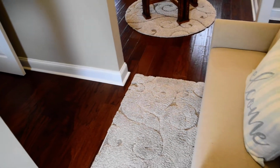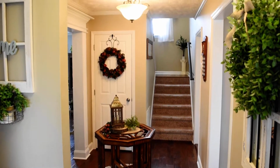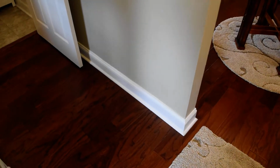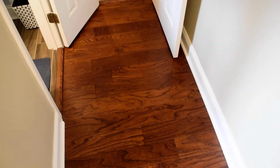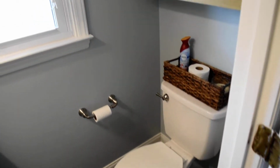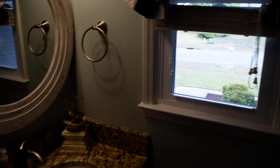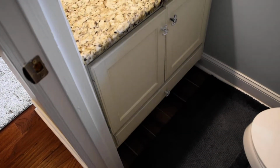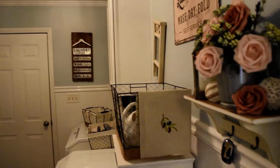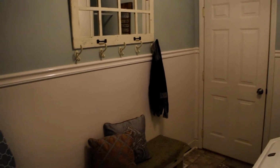This is the foyer here, with stairs leading to the second story. We'll come back to that. Beautiful hardwood floors. Tile floor in the powder room here. This is wonderful. Laundry slash mudroom with a door to the garage.